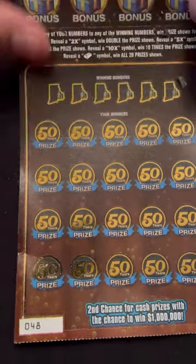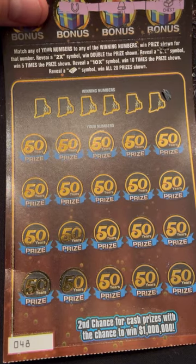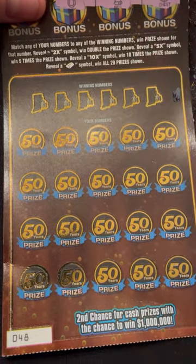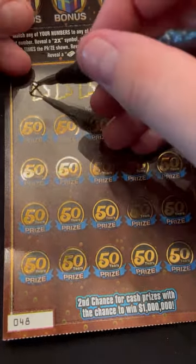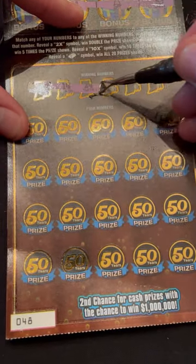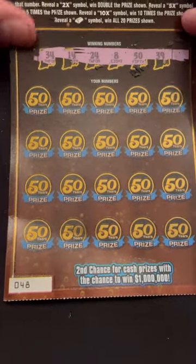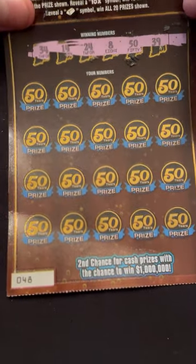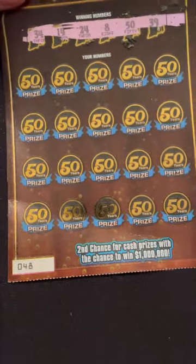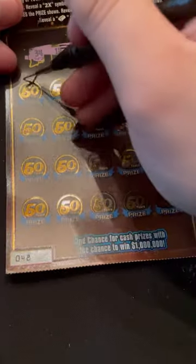All right, so on this one, match any numbers when that prize is shown. Get a 2, 5, or 10. If you get a gold bar, you win all 20 prizes. So let's see what we got. Oh man, the lighting on this is terrible. Alright, we got 34, 14, 24, 8, 50, and 39. Okay, let's see if this will help.